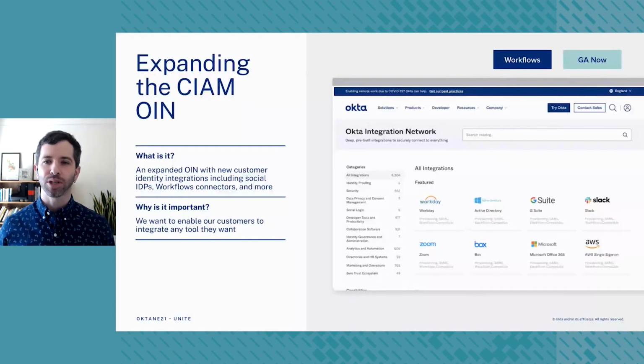We're making a big push this year to expand the Okta Integration Network for SIAM with rich integrations to all the tools that you care about. You may have seen the new OIN catalog with entries for social login, identity proofing, dev tools, and more. But what you might not know is that Workflows connectors are now in the catalog as well. You can see not only which integrations have corresponding connectors and templates, but also exactly which actions they support.